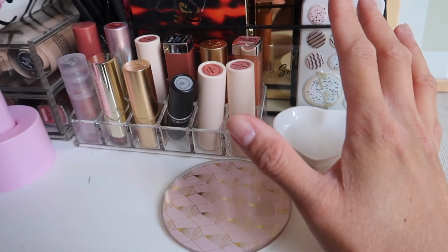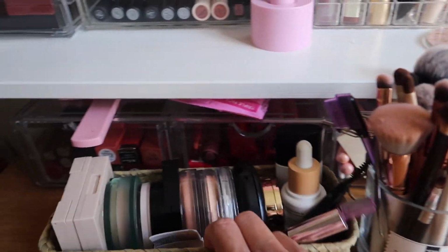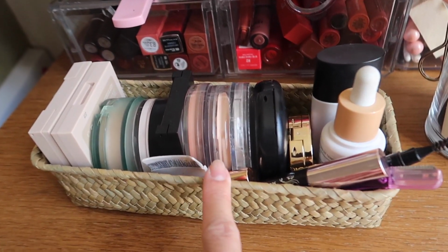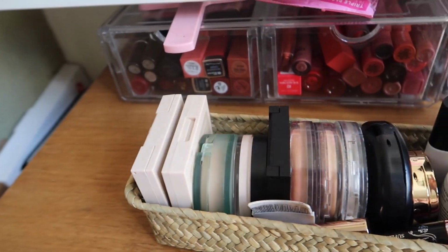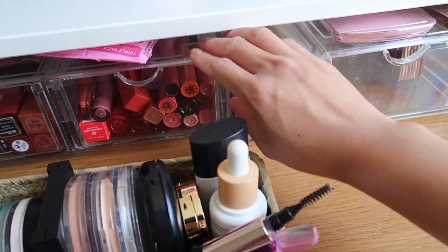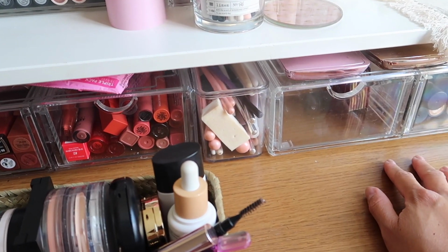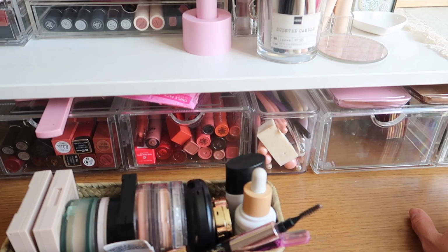And these are the lipsticks, my everyday, my photo station, my brushes, and my everyday makeup box or container, lipsticks, lip tints, and my brushes. So yeah, I hope it was a bit helpful for you. And I think I will declutter soon, maybe a few months from now.